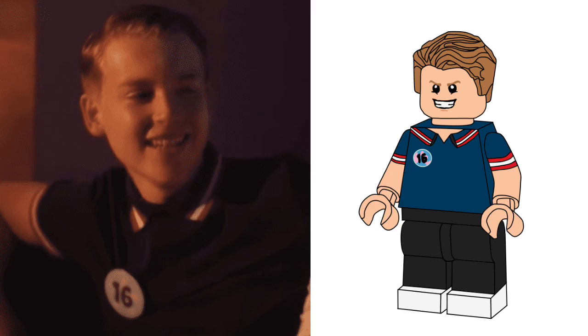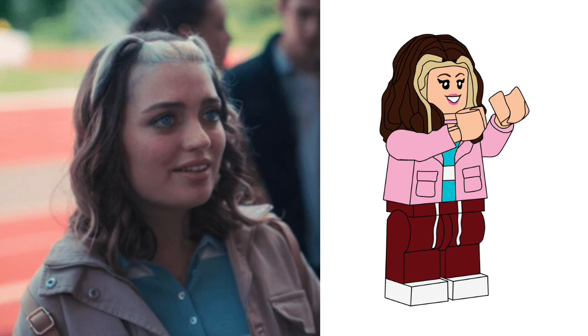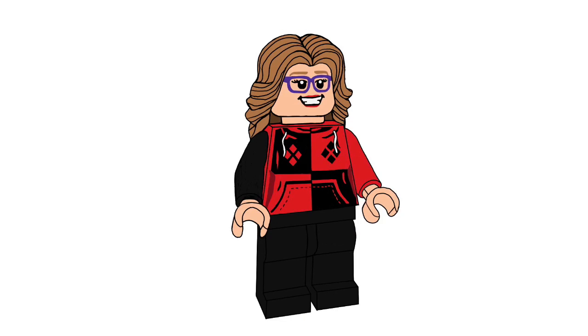And last but not least, figure 11 is the iconic Imogen Heaney. I tried my best trying to recreate her hairstyle. It didn't exactly go the way I wanted it to. I'm pretty proud of how this figure turned out, and I really like the reference that I put behind this figure. If you know what line this specific pose she's doing is from, put the line in the comments and I will heart it. That's my entire Heartstopper CMF series.